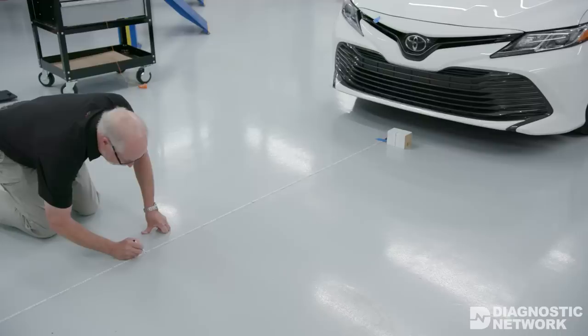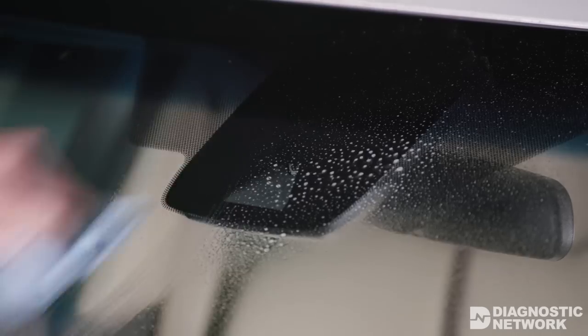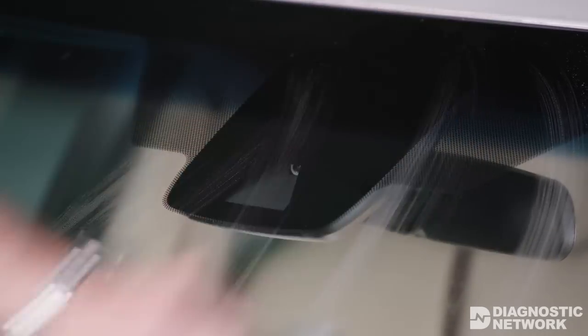Prepping the vehicle for the calibration process can include things like finding the center line, distance to target, even cleaning the windshield. In addition, some OEs require that the fuel tank be at a minimum level for exact ride height, and tire pressure affects that too.